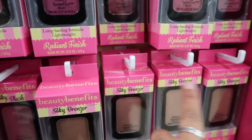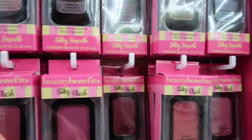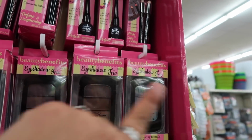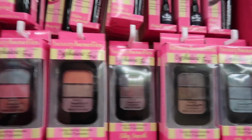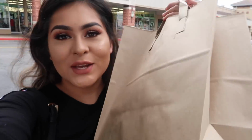Punch, Cinnamon, Hazelwood, Sepia, Biscotti, Punch, Flamingo, Crispin, Jam, and Merlot. These are all blushes. And then these are eyeshadow trios in Aqua, Earth, Vamp, Evening, and Classic. And then these mascara. I have all the goodies. We're gonna go home and do a haul.